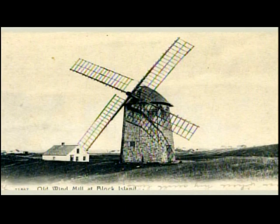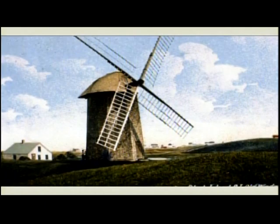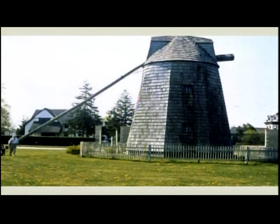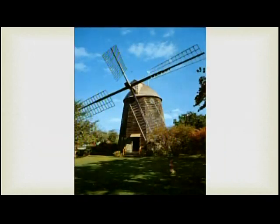This one is on Block Island. So are these. And this one. I've forgotten where this is, but it's from an old print. It's the outer end of Long Island. There are a number of mills out there. This is Hook Mill in East Hampton. And these are diagrams of the mill that were printed in the magazine. And that's the Pentago Mill, which is near the home of John Howard Payne, who wrote Home Sweet Home.